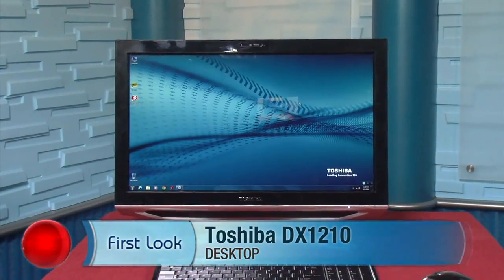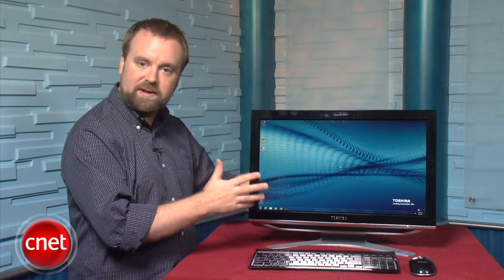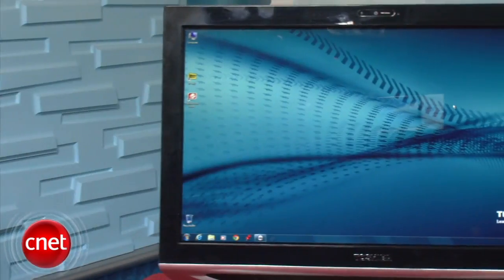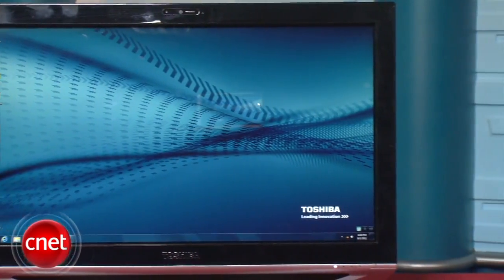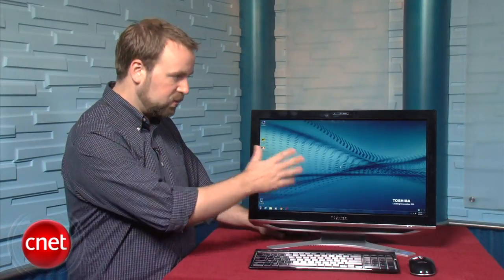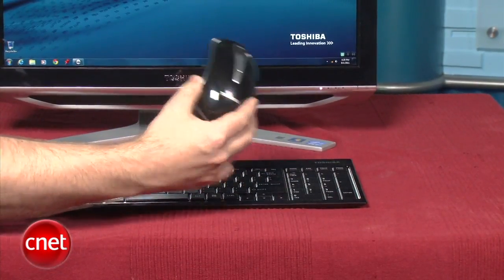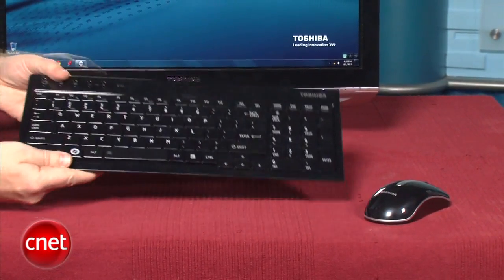Hi, I'm Rich Brown, senior editor for CNET.com. Today we're going to take a look at the Toshiba DX1210. So this is the first desktop we've seen from Toshiba in about 10 years. It's decided to come back in the desktop game with an all-in-one, and it actually has done a pretty good job with this system. It goes for about $935, and for that you get a 21.5-inch screen, a wireless mouse and keyboard, relatively fast performance, and a generally versatile system.